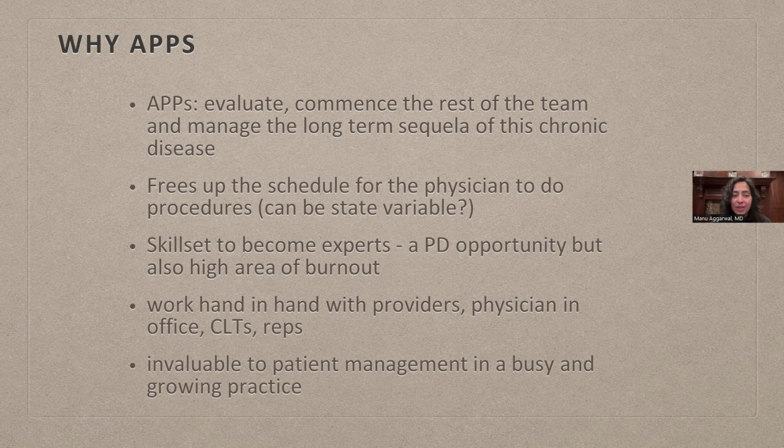And really the APPs have really helped in my practice, not only to manage these patients long-term, but also allow us to see more patients and coordinate their care a lot better.